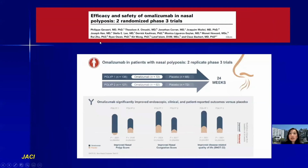And then, of course, more recently, we have the 2 randomized phase 3 trials with a much larger cohort, where they were able to demonstrate significant improvement in nasal polyp score, nasal congestion score, and disease-related quality of life after 24 weeks in the treatment arm versus placebo.